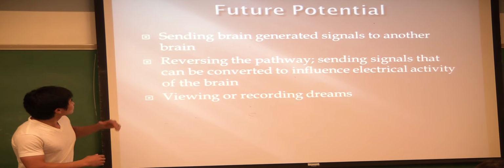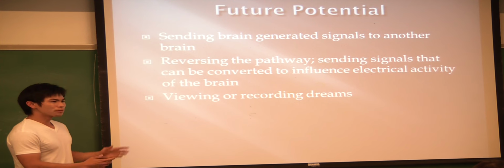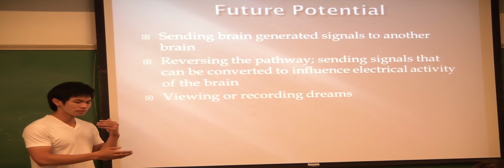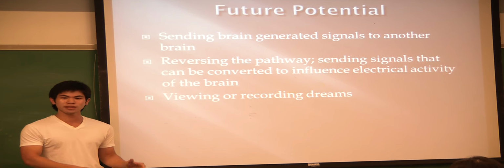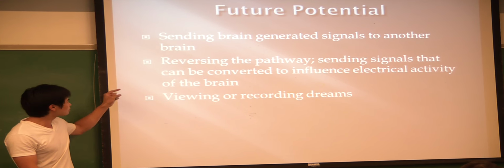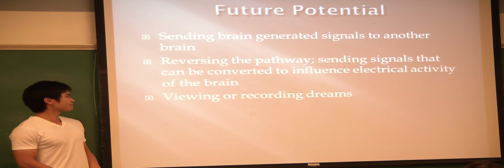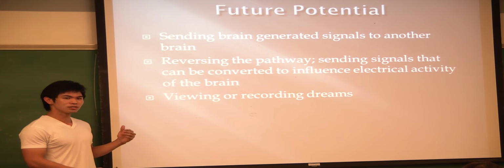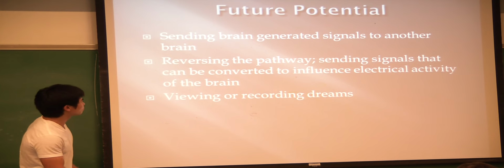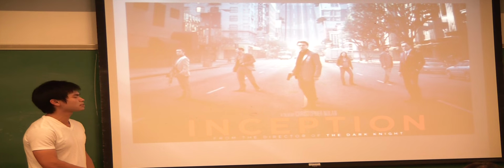So, we can even take brain-generated signals to another brain, luckily. And what if we reverse the pathway? Now, with BCIs, we take signals from the brain and translate them into something we can understand. What if we did it the other way around, where we take the signals and translate them into electrical activity that influences the brain? In other words, we could theoretically mind control someone, but whatever. Now, we can also take the imaging technology, and we could possibly even view or record dreams. So if we take all this and put it together, isn't it possible that we could have something like this?